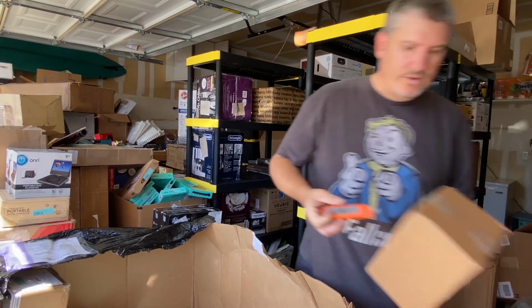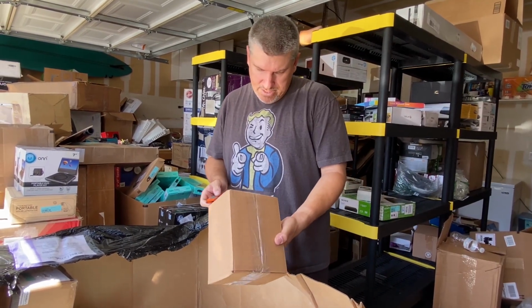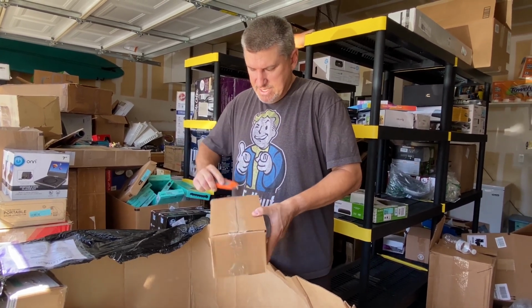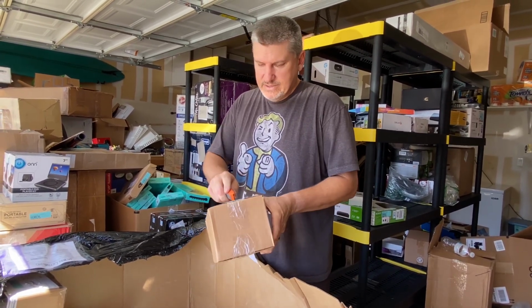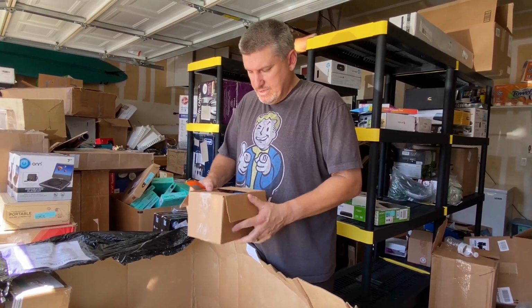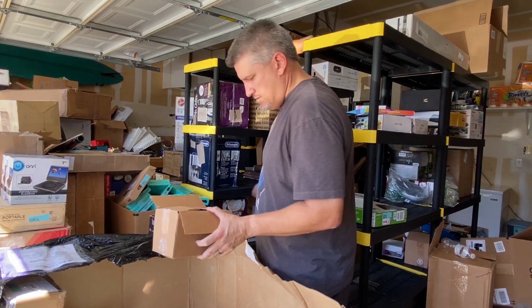Okay, so I have another random box. It says pre-sort no category. I don't know what that is. It's a mystery box. This might not even be on the manifest. You know, you're always hoping for some kind of gem in here when you get this kind of thing.